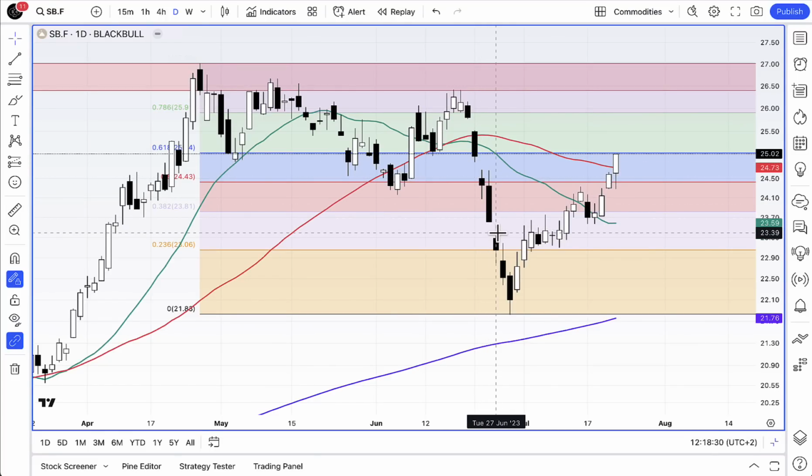We had to close those. We closed the first one a few weeks ago. We've just closed this gap here. And we've got another gap above us between 25 cents and 26 cents per pound. That's this gap here. I think we're going to have to close that one too. This close on Friday looked pretty bullish.